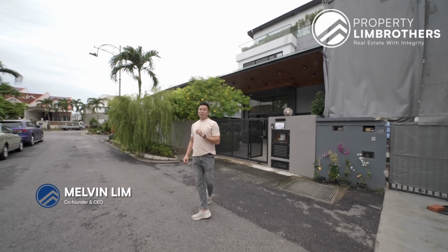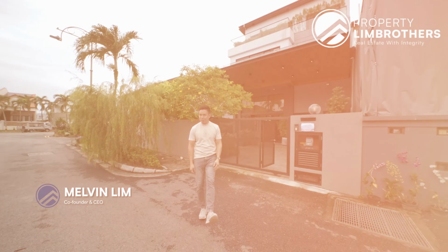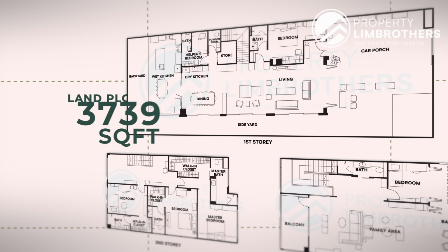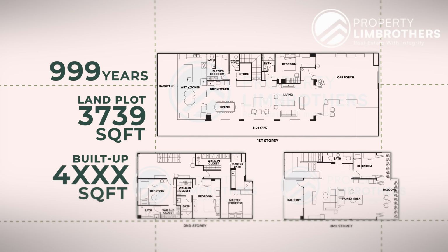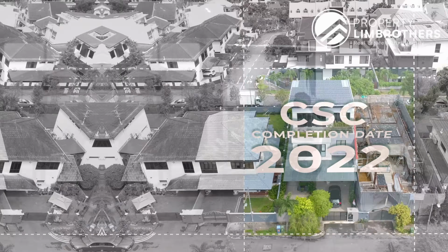Alright, so we're very excited today because we are in D28, and of course, this is the house that we're visiting. 3739 square feet, land plot, 999 years leasehold, which is as good as freehold. Build up is about 4,000 square feet. This was completed CSC in 2022. Technically, you're buying a home that's 2 years old.